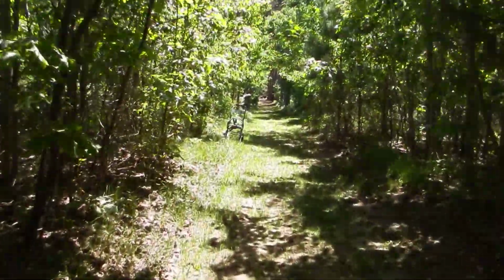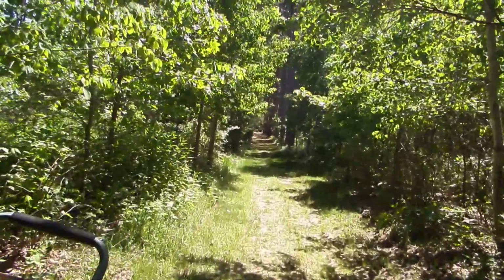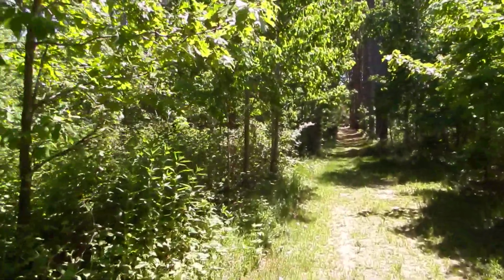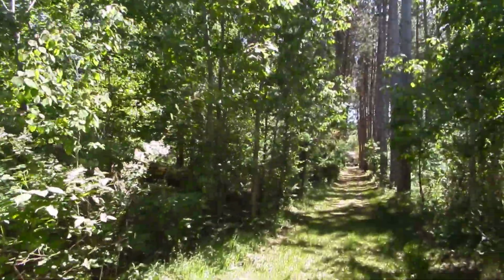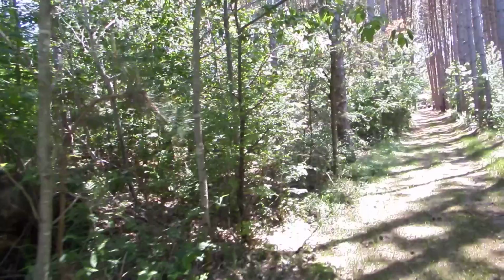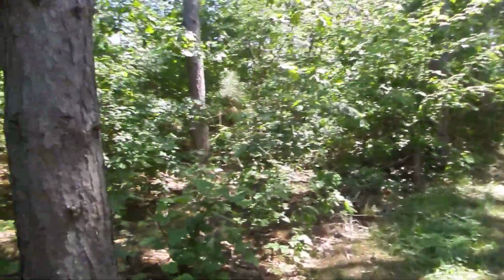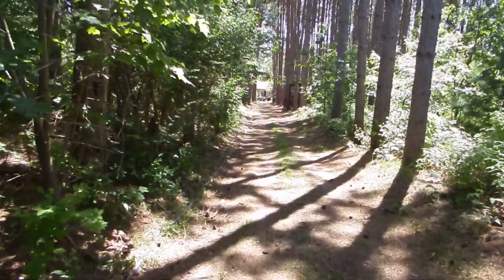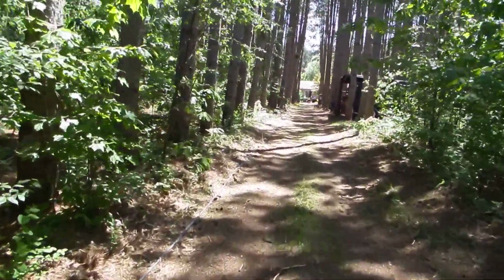I don't know if you can hear it in the camera, but a lot of wildlife sounds. You can also hear the wind in the leaves. Mentioned that there's a lot of maple here.